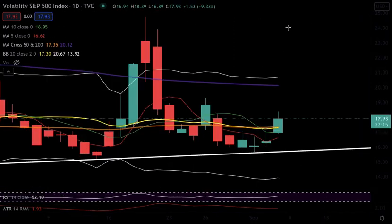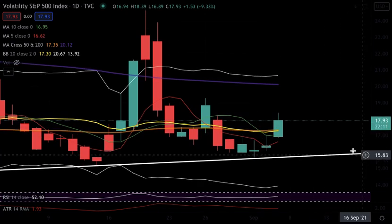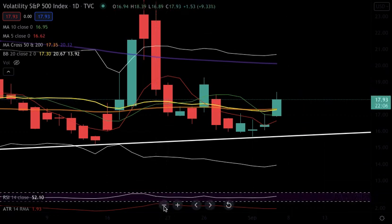Now let's take a look at the VIX. Now the VIX is above the 50 and the 20. This is a little worrisome because when the VIX starts looking or acting bullish, that's bad news for the SPY.